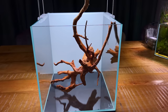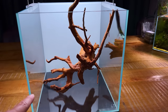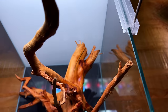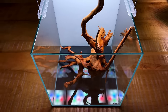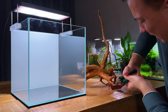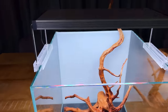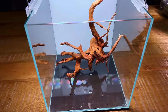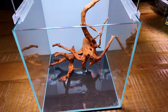I think we need to make some alterations, some adjustments, because it's touching the glass there, it's touching the glass there, and also it has quite a big, you know, it's called a stump. So I think I'm gonna take my saw, cut a big piece off there. Yeah, let's see if we can do that. Here we go, that's much better. So I cut a big piece of the stump basically, so now we can also place it further towards the back. Gives us a bit more space in front to put plants and other hardscape.